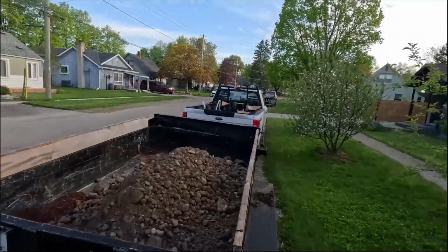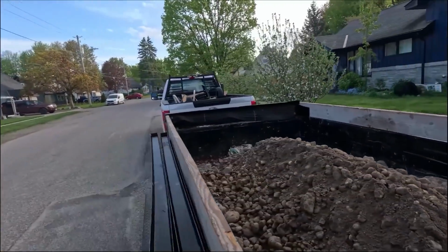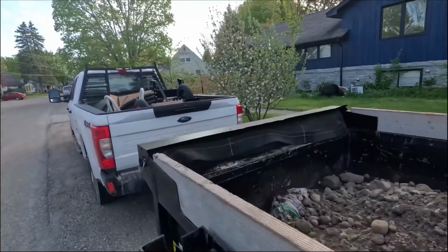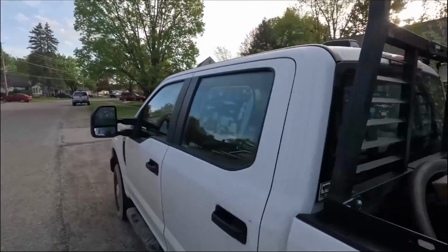Tomorrow is Mother's Day, and I've decided that my gift to my mother-in-law is going to be a little pond. So we've got the trailer and the truck all loaded up. I just have to cover this guy and we're good to go. Going all the way to Waterloo to build them their dream pond. Come on with me and enjoy the ride.